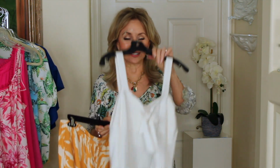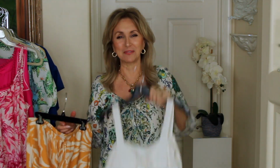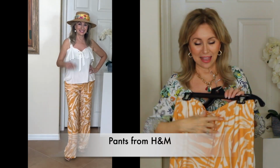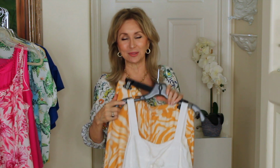I went and I found this very cute outfit. This is not from H&M. I had this from last summer, but I love it also because of the little shape of it. And I found these fabulous pants. These run true to size. These are a small, and they have the little drawstring in the front that you can tighten them if you like. They're quite long, so if you're any shorter than 5'4", you might need to hem them. I kept them the length because I'm wearing them with like a 2.5-inch heel, so they work great.